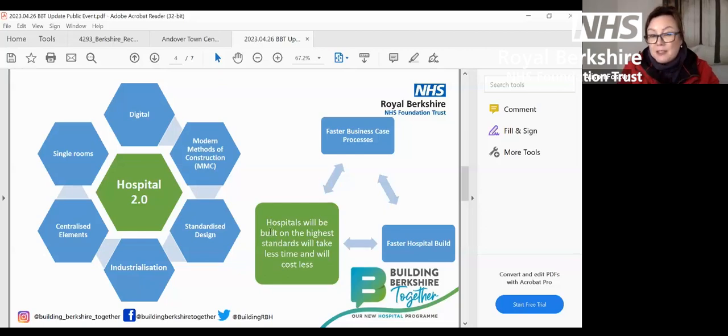Standardized designs, I've talked a little bit about single rooms, but there's more to the hospital than just the single rooms. There's emergency departments, there's diagnostics, there's where things are situated, so how quickly people get around the hospital. We know in our hospital that A&E and the ICU, the intensive care unit, are miles away from each other. That causes a lot of problems in terms of transporting, in terms of access to staff, the time taken by staff to go backwards and forwards. So positioning of where departments go will all be teased out and worked through by experts around the country, and also by looking at what hospitals are doing now. And we've got some visits lined up, and I'll talk to you a bit at the end about how we can help you to join us in some of that learning. So I'll talk about that a bit later on.